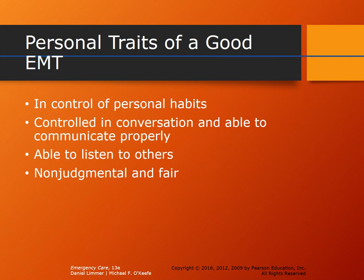We also are looking for someone that's in control of their personal habits. Now, this can be a pretty wide net, but basically we're looking for someone that's able to work when it's time to work and relax when it's time to relax, and they are compartmentalized. They are able to keep their work and private life separate. They are able to show up to work on time, dressed correctly, and ready to do the job.